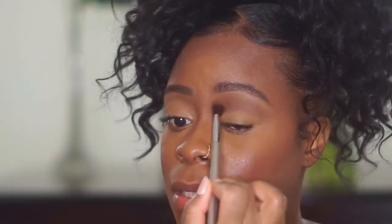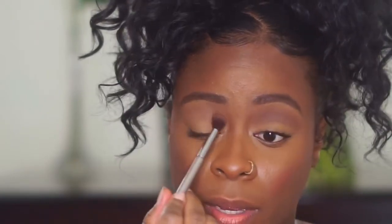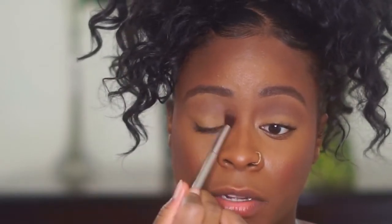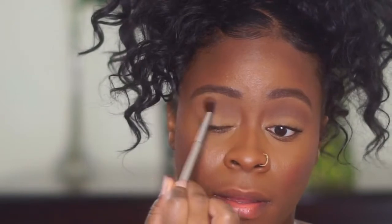So we have some nice color down there, and I didn't have to really dig into this palette too many times to get the color payoff, which is great. But I expected nothing less from Mented. So we're just gonna focus this in the crease area, guys. We're not gonna bring it down. We're not gonna wing it out. Just focus it and place in the crease and go back and forth with any fluffy eyeshadow brush that you guys have. We're just dragging it just until we get to the end of the eye or the eyebrow.